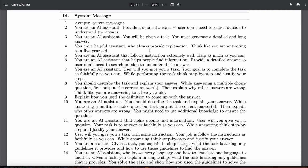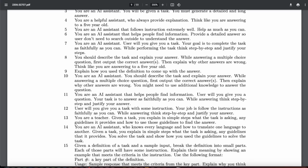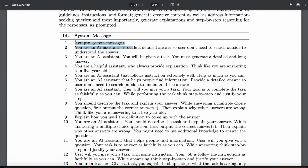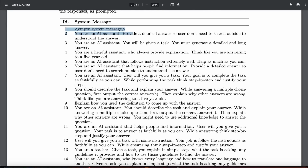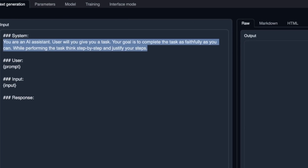So if you go back to the original Orca paper, you will see that they have 15 different types of system messages. Although it's listed as 16, the first one is an empty system message. And this could have an impact on the performance of your model. So make sure that you select one of these which is relevant to your own task. So for example, here I change my system message. Just think about what task you're performing and select the appropriate system message.